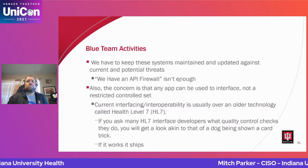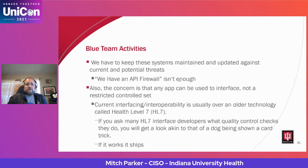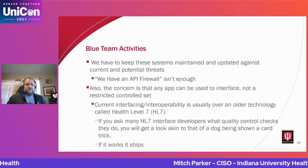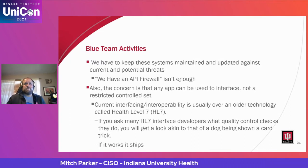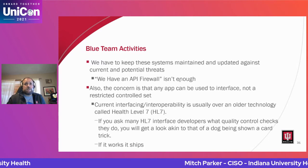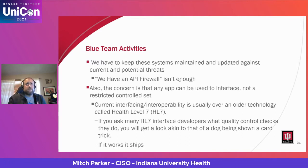So that brings us to our blue team activities. We have to keep these systems maintained and updated. And saying that we have an API firewall just isn't enough. The concern we have is that any app can be used to interface, not just a restricted controlled set. It's not just saying this app can interface. No, somebody can download something off Google Play, and the next thing you know, you've got yourself an issue. Ask all the people who downloaded those Bitcoin wallets a few weeks ago and no longer have Bitcoin because of it.